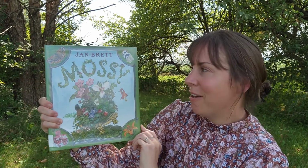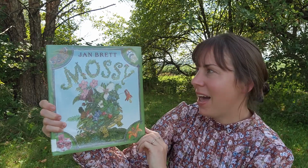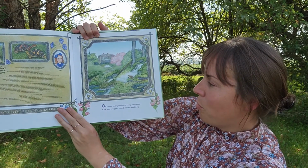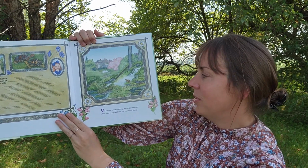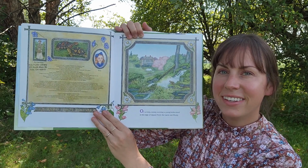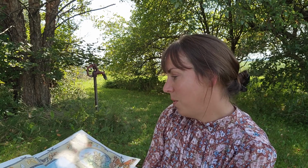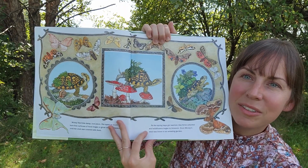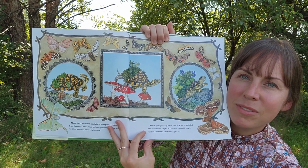The first book I have is called Mossy and it's by Jan Brett. This is a book that takes place in the Edwardian age, so it's a little unique in that sense. On a misty, moisty morning, a young turtle stood at the edge of Lily Pad Pond. Her name was Mossy. And what's special about this turtle, Mossy, is Mossy grows a garden on her shell. So beautiful.